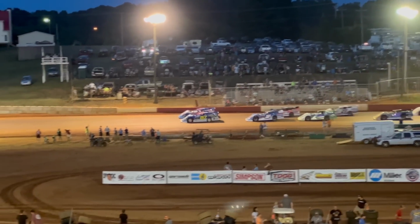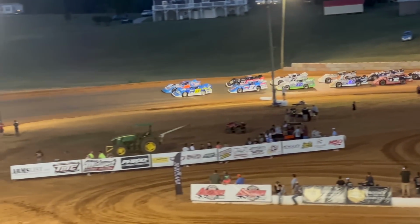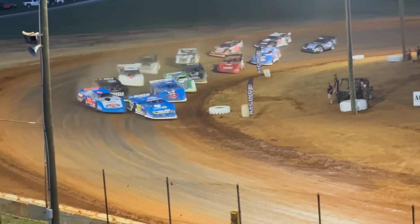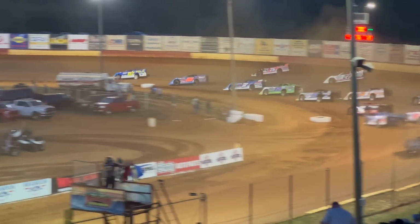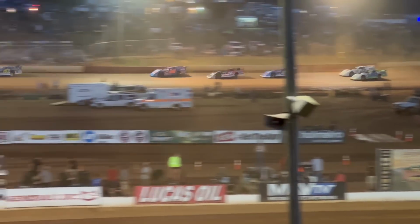All right, next up we got the B main. You got Mike Marler and Garrett Smith on the front row, Ross Robinson and Brandon Overton in the second row. Going to take 3. Out to early lead, and Garrett Smith. Overton's going to try to get him on the outside, don't get there.